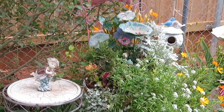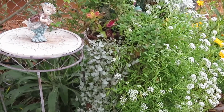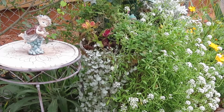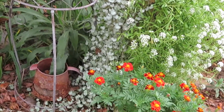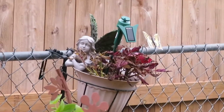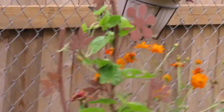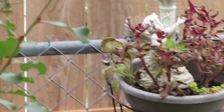So even though a lot of it died from our frosts or our cold weather, we didn't actually get frost because the wind was blowing so much it didn't stay on. But it did get very cold, and a lot of things went ahead and died. You can tell the little pots there look scraggly, and as well as this one. But there's still lots that's pretty too, and there's still a lot to be done to get it ready for winter.